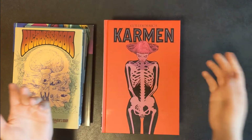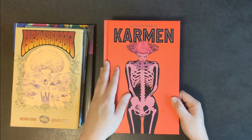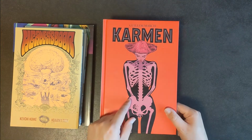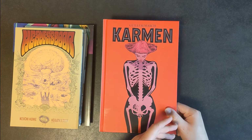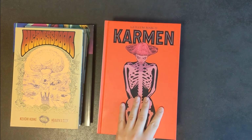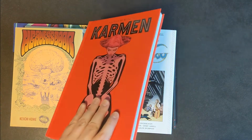And I just found out good news because of this. I don't think because of the sales, but one of the other publishers, I got another book of his that was republished from his stuff from Italy, and that publisher is going to reprint the rest of his stuff. So that's pretty awesome. I'll pretty much have everything Guillem March has done. So very much looking forward to that.